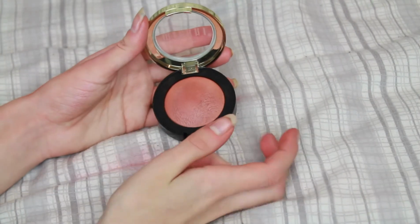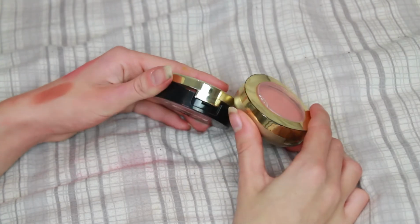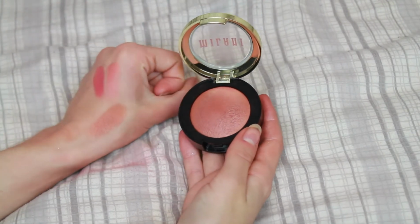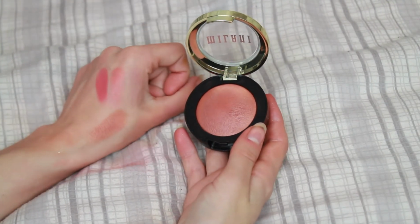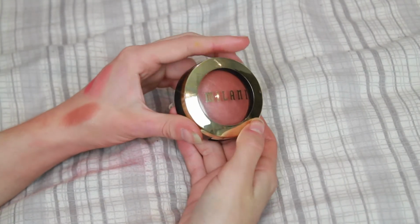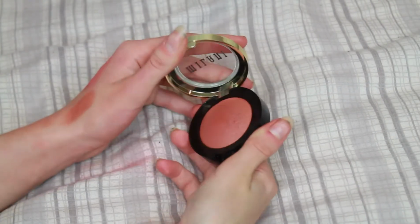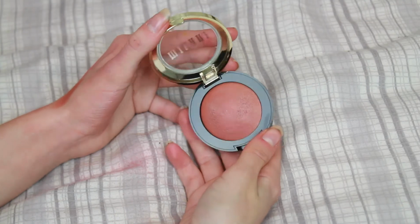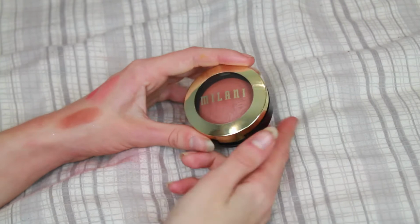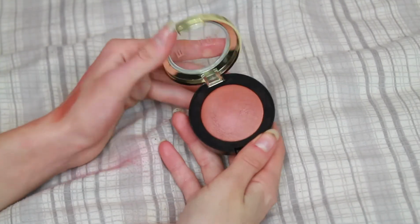But this is the new Milani packaging. As you can see, it is a little bit different to the old packaging. I think this is beautiful. It's got a little bit of a sheen to it. It's not shimmery, but it's got a slight sheen. It makes you look so healthy. It is so pigmented as well. If you're not into pigmented blush, don't get this. But I most definitely am. It's so beautiful. This is what I was talking about when I said maybe get a different shade of Luminoso. This. If you're a colour lover, this.